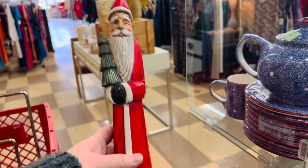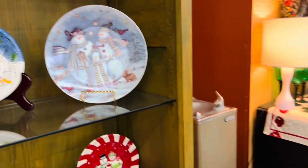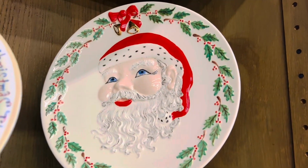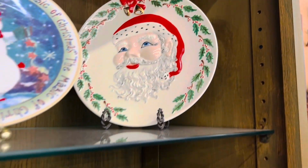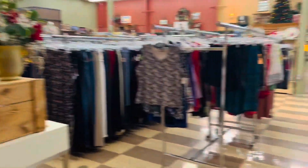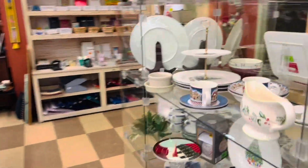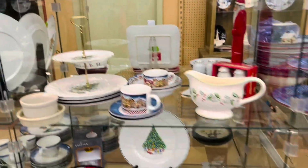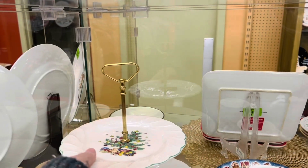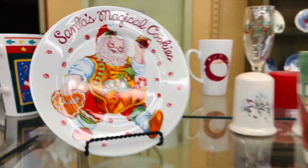Ooh, he's real light. He's cute though. $3. That's definitely vintage. Creepy cute Santa. More on the creepy side, in my opinion. More dishes. I love these service trays. Put candies on them. Oh, Santa's magical cookies.